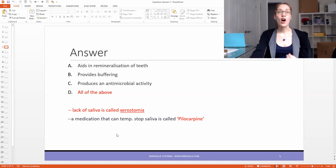But you will hear it often, and once you start working in an office, you will hear this term all the time, because seniors especially tend to suffer from this. As we get older, taking more medications, if we have to do that, a lot of medications cause dry mouth, also known as xerostomia, lack of saliva, so that's not a good thing.